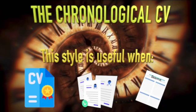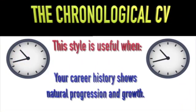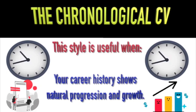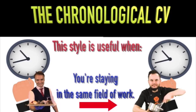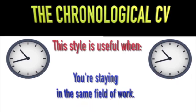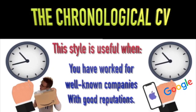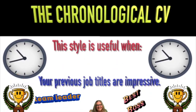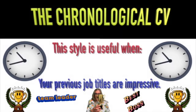The chronological CV. This style is useful when your career history shows natural progression and growth. It is useful when you're staying in the same field of work. It is useful when you have worked for well-known companies with good reputations. It is useful when your previous job titles are impressive.